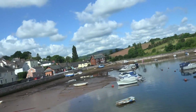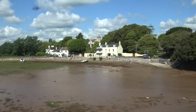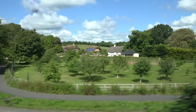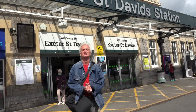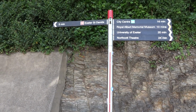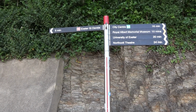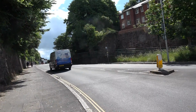It's the last stop for me today. We're getting off at Exeter St David's in a minute and then doing some exploring around Exeter. So I've just got the train from Plymouth and I'm now at Exeter St David's. Coming out of Exeter St David's, I'm now walking towards the city centre and it's about 10 minutes away, the Royal Albert Memorial Museum, the University of Exeter, Northcott Theatre, and we've got Roman walls by the looks of it.